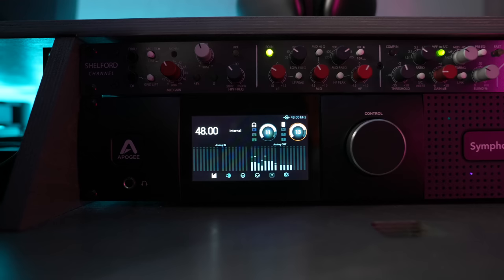This one specifically having 16 ins and 16 outs, enough to run Atmos off a single interface, is what initially compelled me to look at it. But then you combine Apogee's sound quality, their converters, with how easy it was to set up, especially when paired with the Genelecs, and it kind of feels like it shouldn't have been that simple.